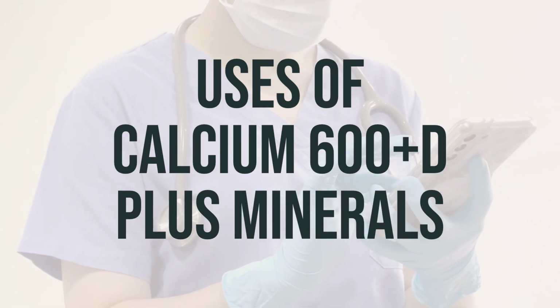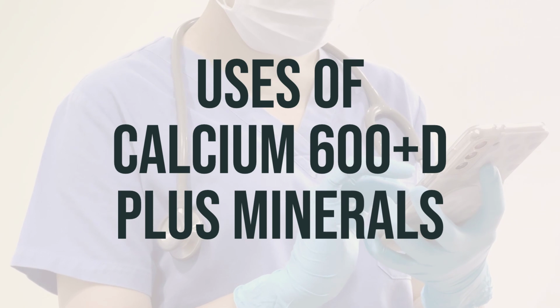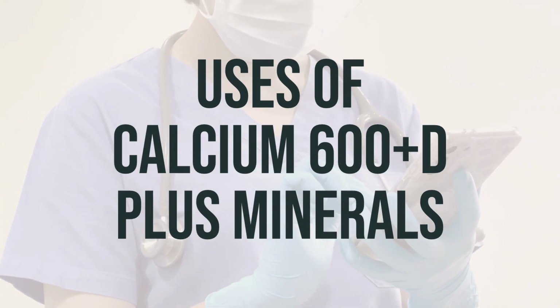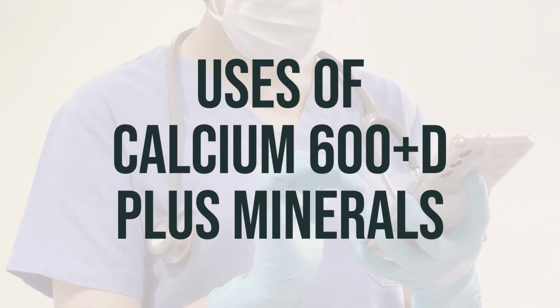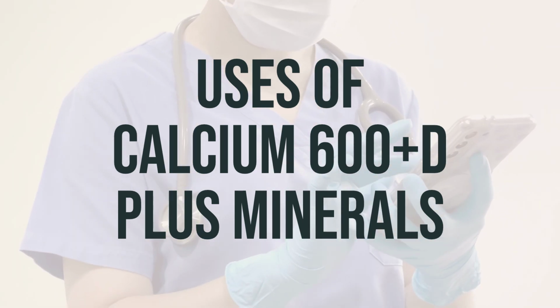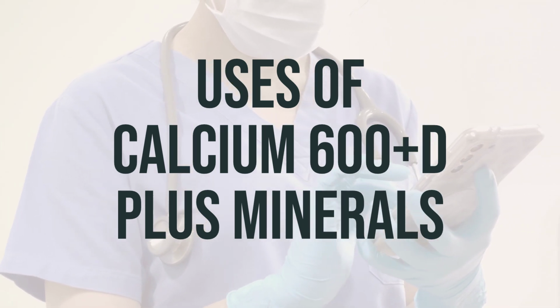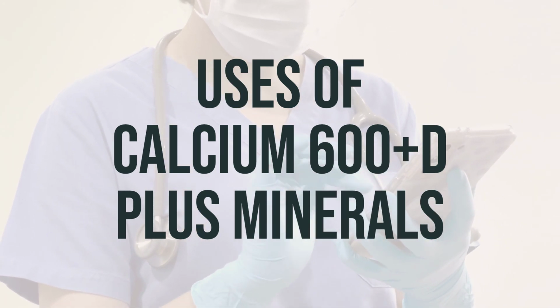The recommended daily dosage for calcium 600+D plus minerals is typically 1 to 2 tablets a day, taken with a meal. It is best to take this medication at the same times each day to help remember. And it is important to follow the directions on the product label and consult your doctor for specific dosing instructions.